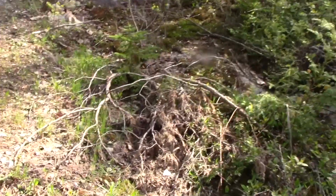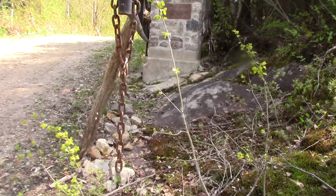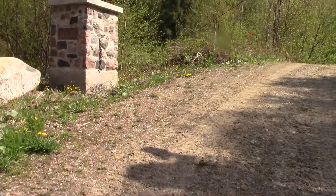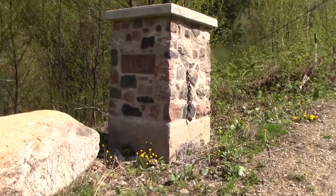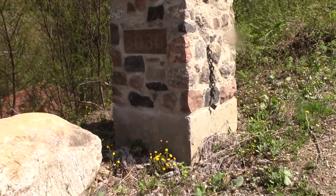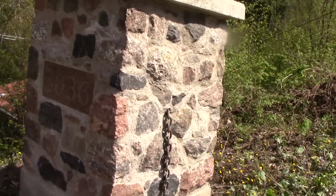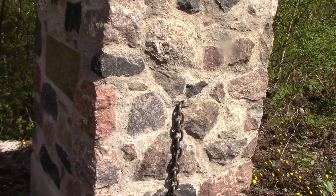Anyways, that's my handiwork in these pillars here, if you want to call it that. I made that. It was a summer project, and I went to Barre, Vermont, and I bought all the tools to split rock, to drill it, to everything. I bought over $1,000 in tools.